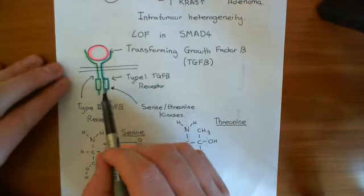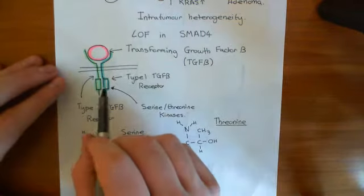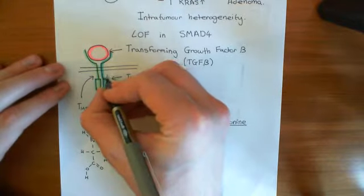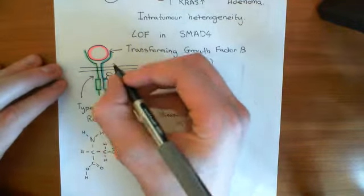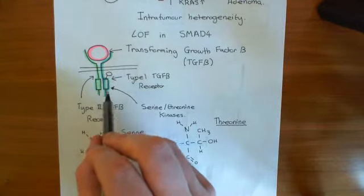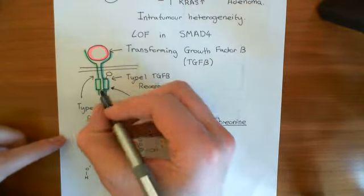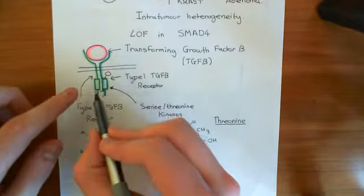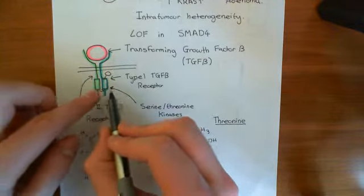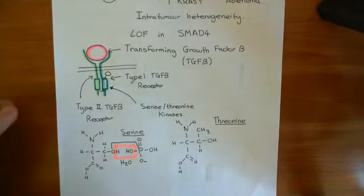It's going to phosphorylate serine and threonine residues on this type 1 TGF-beta receptor, specifically on the serine threonine kinase residue of the type 1 TGF-beta receptor. So it's going to stick a phosphate group on here. That's going to cause the activation of this serine threonine kinase of the type 1 receptor. So basically what's going to happen is the TGF binding activates the serine threonine kinase of the type 2 TGF-beta receptor, which then phosphorylates and activates the serine threonine kinase of the type 1 TGF-beta.